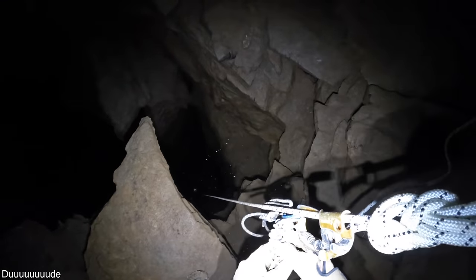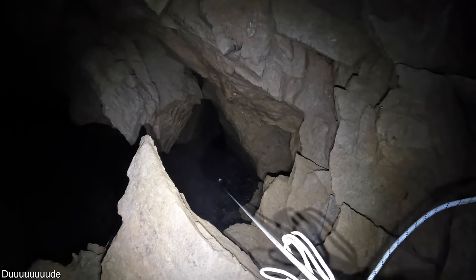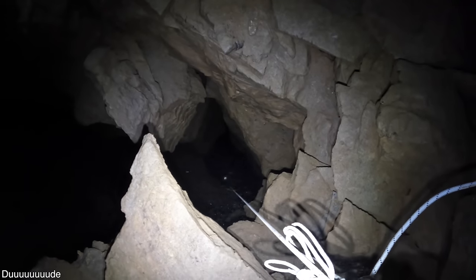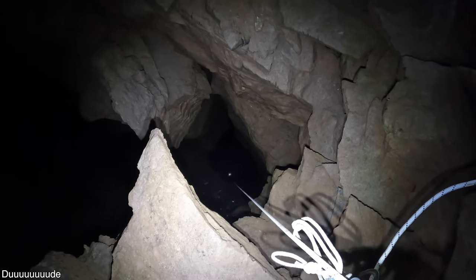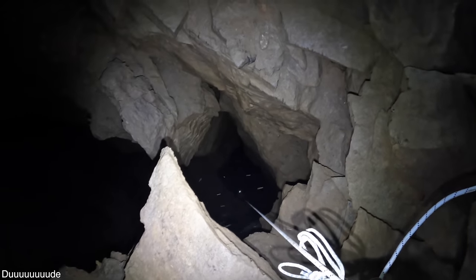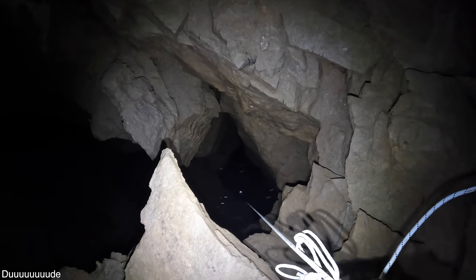I'm not doing it the way that he did it. Dude, he looks so tiny down there. He's just a little ant. He's looking at the GoPro. Yelling to move off from under the pit, somebody. Move away from the pit!